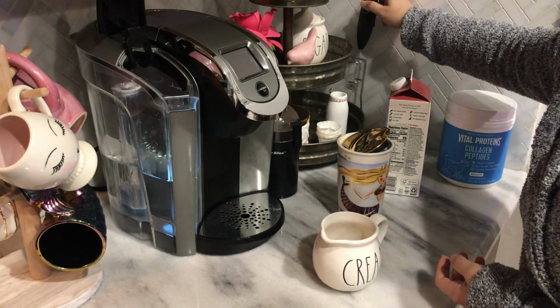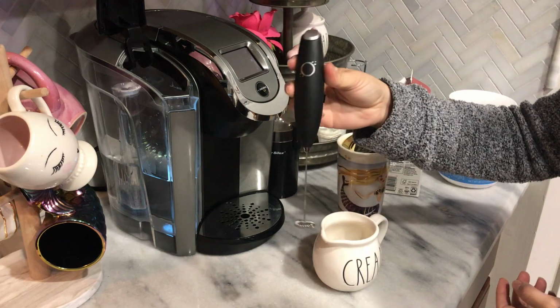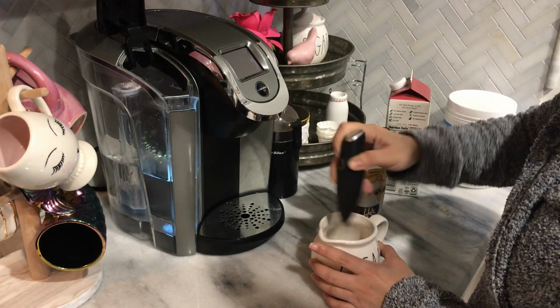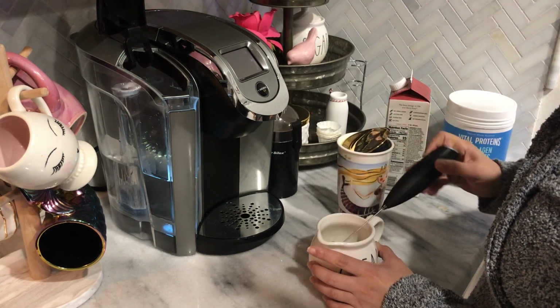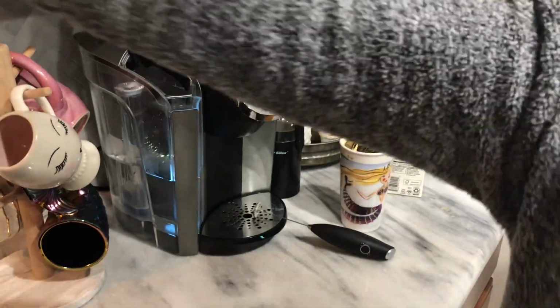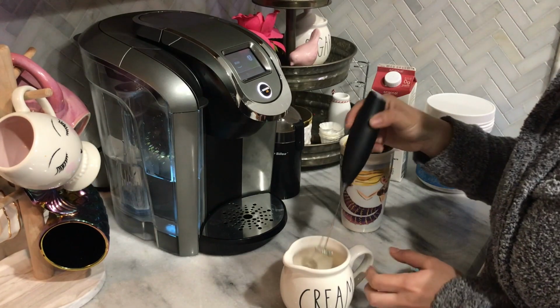and then I just mix it really good with a frother. And then I'm going to just warm it up for about 10 to 15 seconds in the microwave just to help it froth a little better, and also because I don't want the creamer to make my coffee a little bit colder.